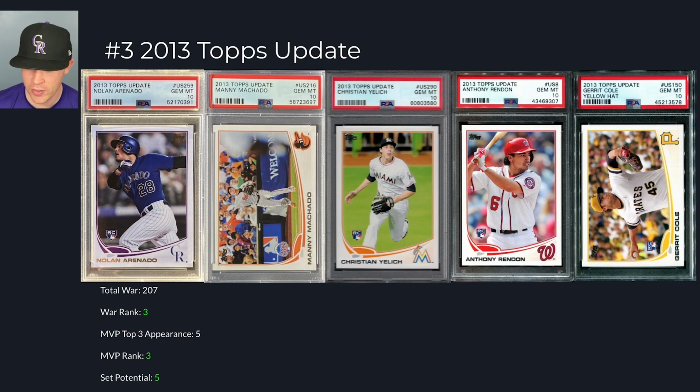At number three, we have 2013 Topps Update with Nolan Arenado, Manny Machado, Christian Yelich, Anthony Rendon, and Gerrit Cole. This Manny Machado does not have a rookie logo, but it's technically a rookie card just because it's his rookie year in the set.